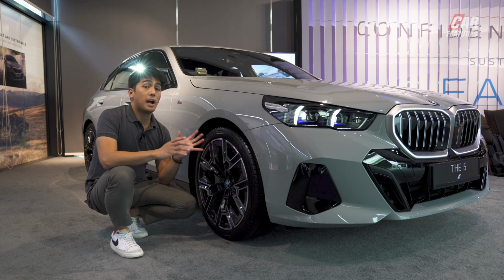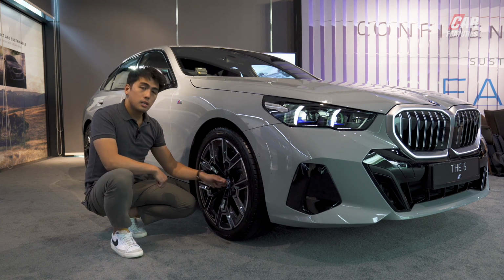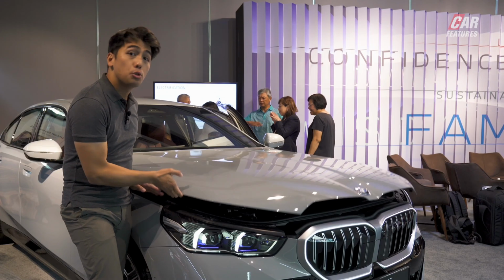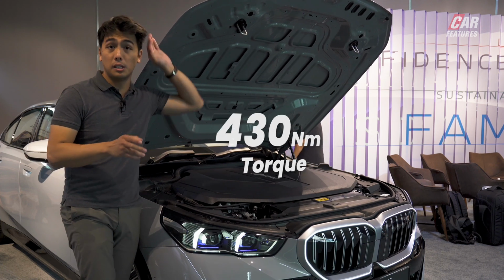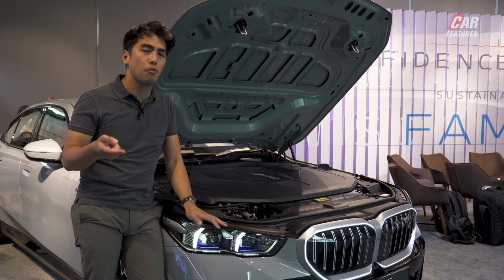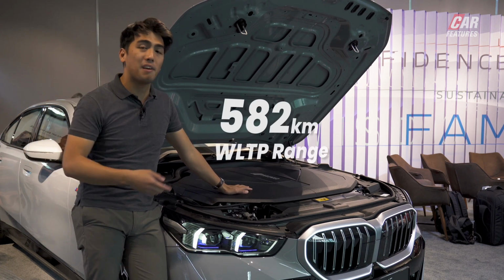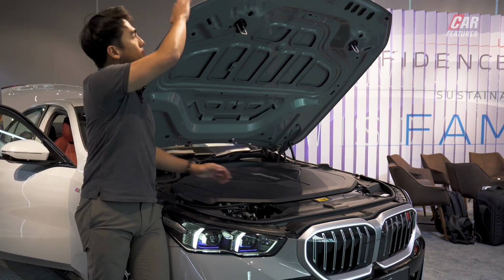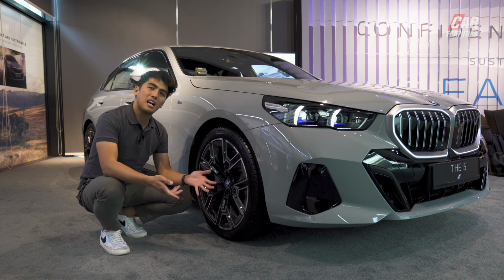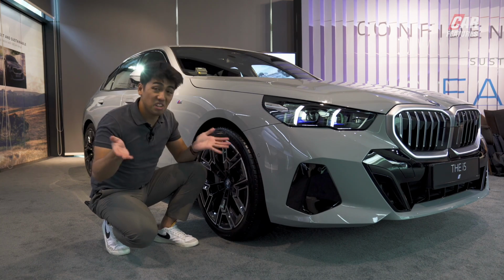Now, this particular car here is the i5 eDrive 40 in the M Sport trim, so you get plenty of M Sport accents like the gloss black elements in the front, 20-inch M-specific rims, and M badges dotted about the whole car. This i5 eDrive 40 produces 340 horsepower and 430 Newton meters of torque. It goes from 0 to 100 in about 6 seconds, and those are very similar metrics to the i4 eDrive 40. But this has a maximum WLTP range of about 582 km, which is actually fairly impressive. That i4 has been replaced by the eDrive 35, so this will be sort of the mid-range in terms of electric power output in the BMW family.